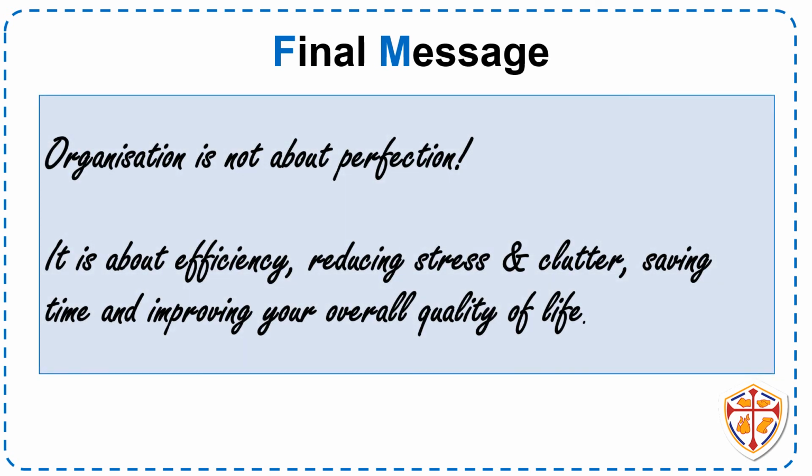To leave you with one final thought, just remember that organisation is not perfection. You are never going to get everything exactly where you want it. What you are trying to do is make yourself more efficient, reduce your stress levels, and save your time. If you do that, we can guarantee that your quality of life will improve.